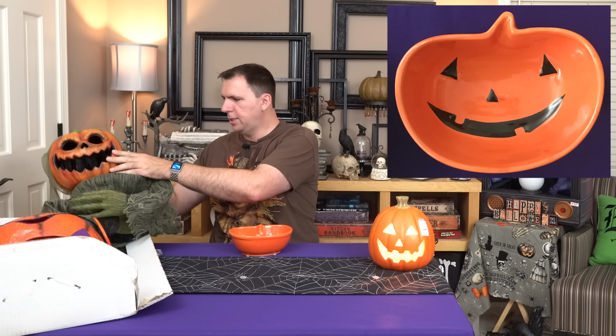Another pumpkin. This is just a bowl. Oh, sorry. Forgot to tell you prices. I tend to do that. This guy here was only $3.99, so I'm very happy with him. This pumpkin was $1.51, and this bowl here was $1.99.